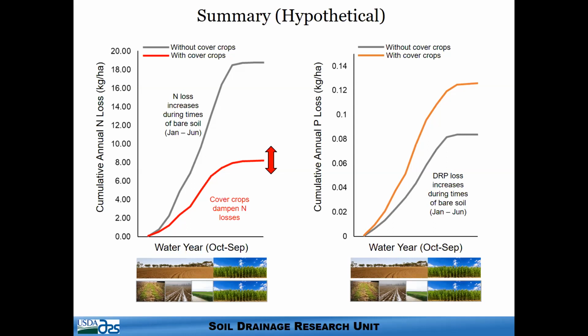This also shows that small increases in phosphorus matter. I kept mentioning that the magnitude of mass loss difference between fields with and without cover crops was very small. But those small increases can aggregate to very large differences over time. And this is important because that does have impacts on adjacent and downstream freshwater systems.